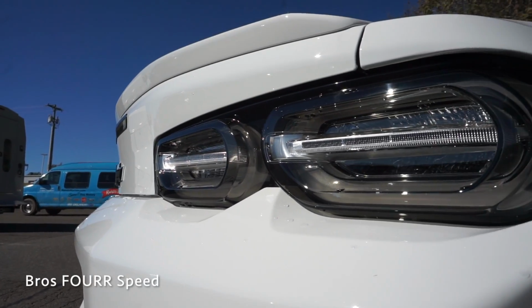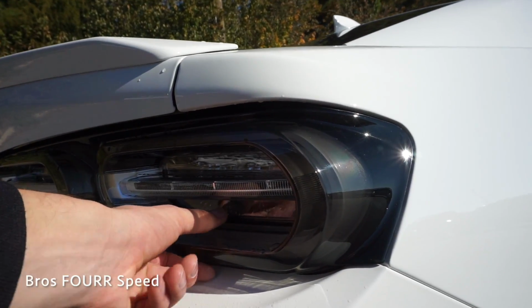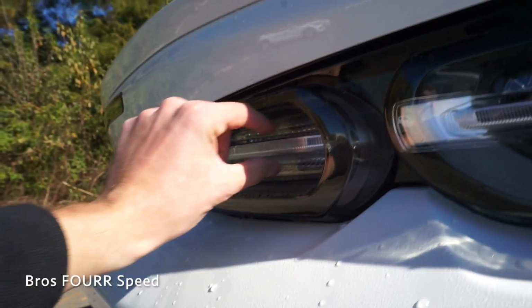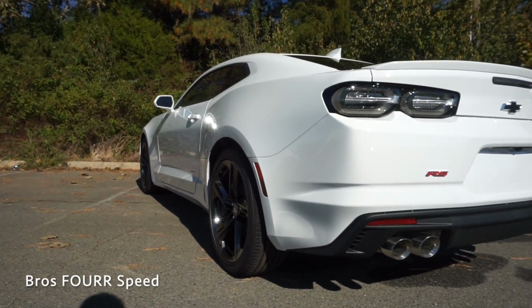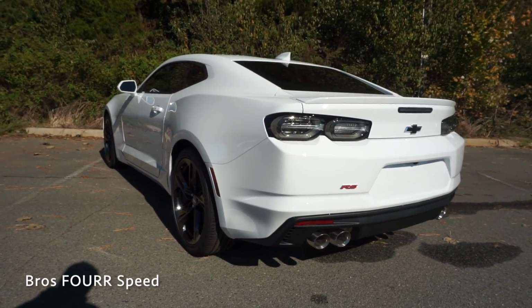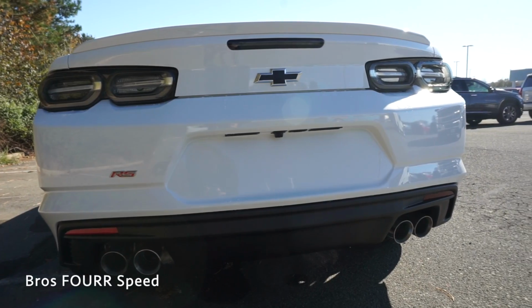The new LED taillights have a great look to it. They're very 3-dimensional. You can physically grab the shapes of it. You can see how this goes in like 2 inches. This piece sticks out, so it has a really cool look to it. I think this is a great update from the previous generation taillights. And then finishing up, we have the rear mounted spoiler, your standard backup camera, another RS badge, and then the quad tip active dual exhaust.